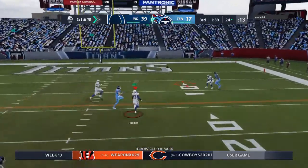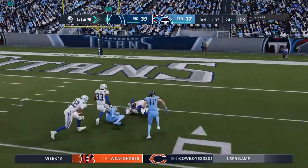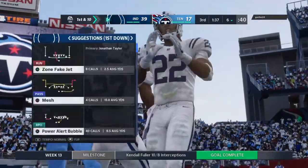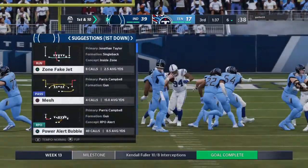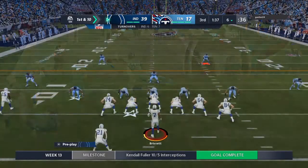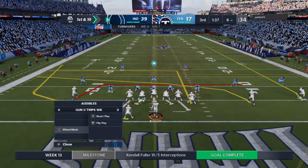Tannehill on first down. And now here is another interception. Picked by Kendall Fuller. And a big turnover there as his guys will get the football back. Just a little bit of a rough stretch. 6 interceptions now in these last 2 weeks combined.